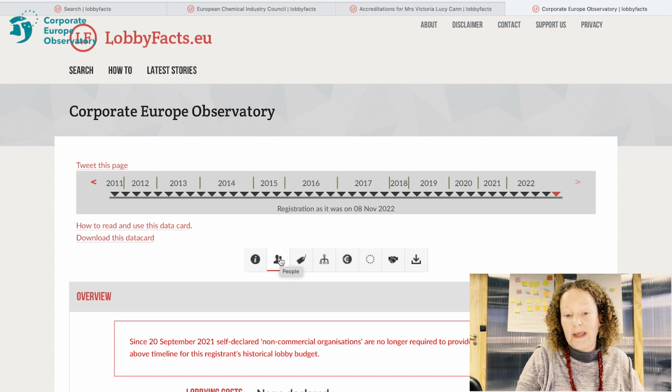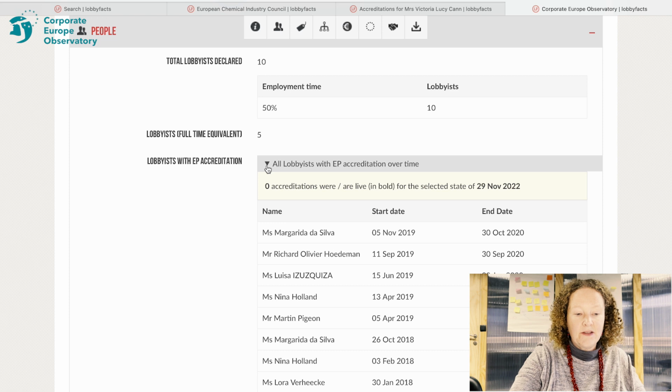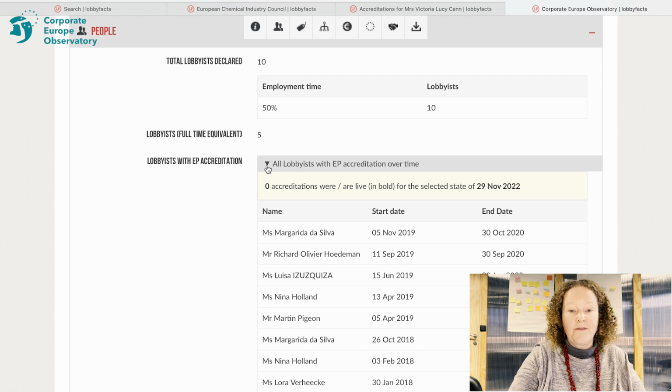So we click on people here. We can pull down this drop-down menu. I can do a quick search for Cann, and you will find my name and I had a pass a few years ago. So this is another useful search on LobbyFacts. You can track down the names of lobbyists and perhaps which organisations they have worked for in the past.